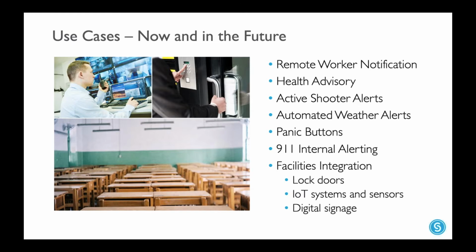With that said, we do see various parts of the countries opening, and some industries, of course, never really closed. And so we do see the on-premises notifications as being something that are still really important. We see a lot of facilities integration, locking doors, tying into digital signage, tying into existing overhead paging systems, and so on. So again, of course, it depends on where you're at, where you're located, and what industry you're in, but we do see a very mixed environment with people wanting to have a way to break through the noise in terms of getting in touch with the remote workers very quickly.